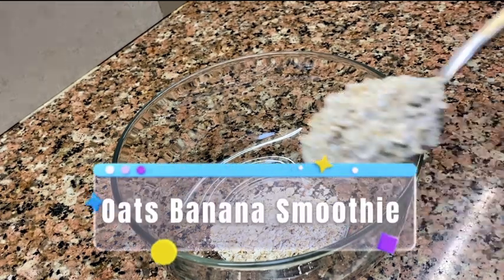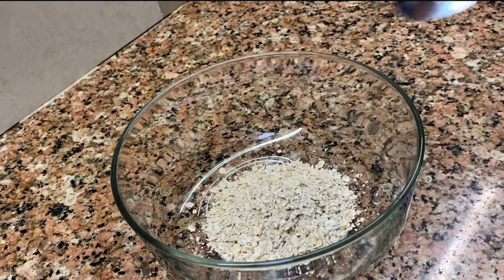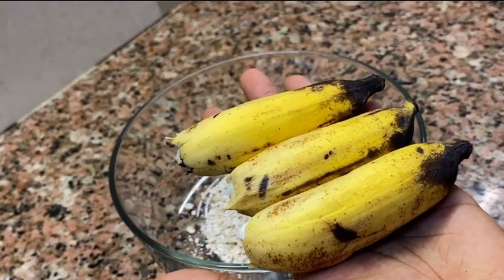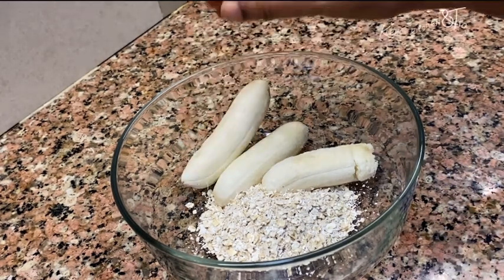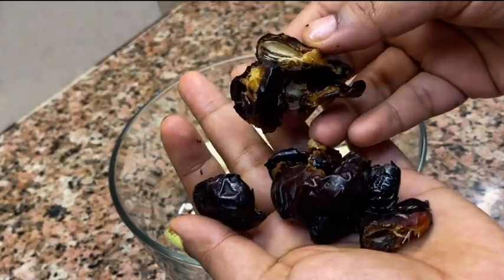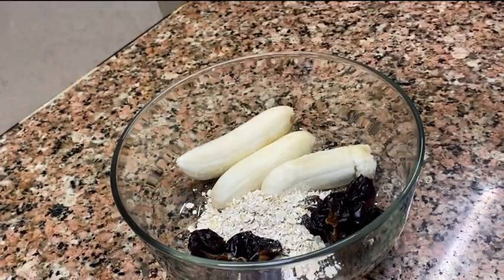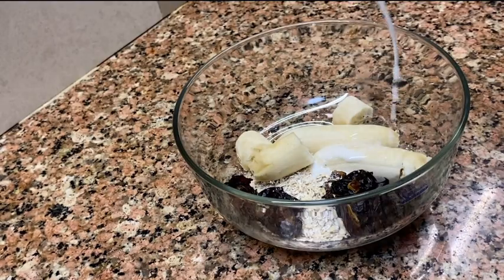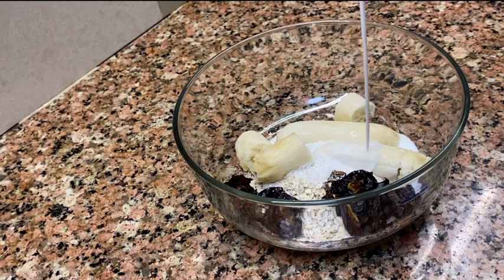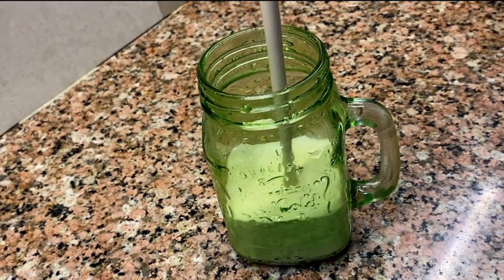For dinner around 8 o'clock, prepare an oats banana smoothie. Take 3 teaspoons of oats, 3 small bananas, a handful of dates. Add 1/2 cup milk. Blend it well, pour it into a smoothie jar. The thick and creamy texture of the smoothie helps you feel fuller overnight.